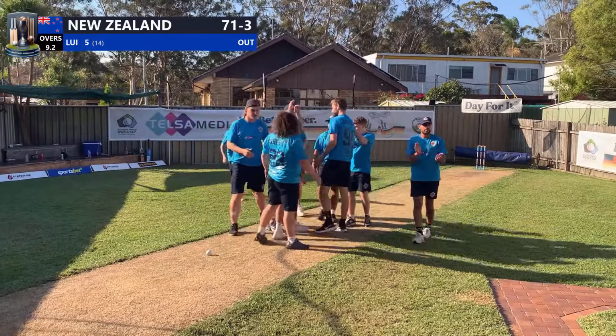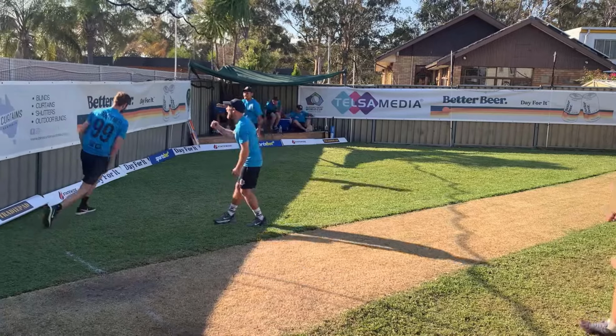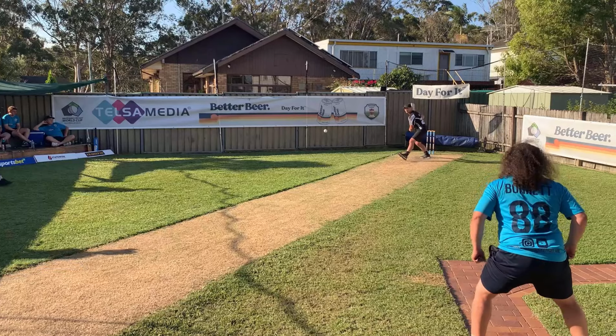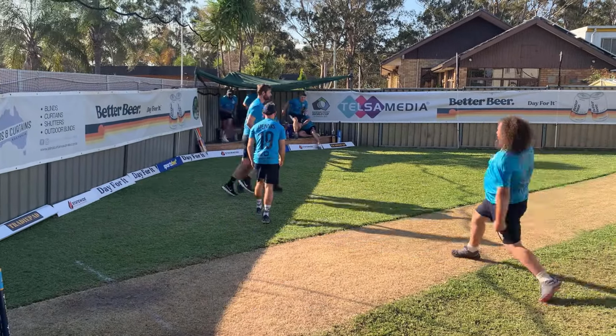3 down now, New Zealand. It's another important player gone. James Crowther's done very, very well. That was above his head when he took that. Tidy effort. I'm not sure this camera quite picked it up, but you can see the height of it. He's got a good set of hands, James Crowther. Doesn't put down many.